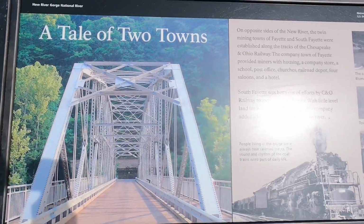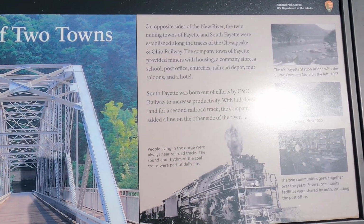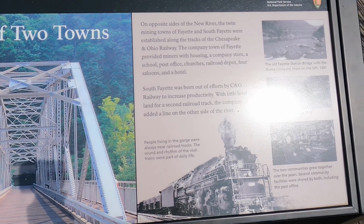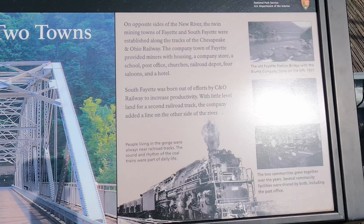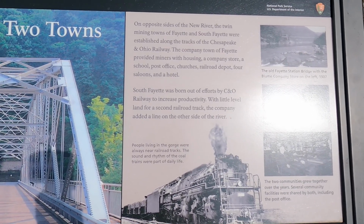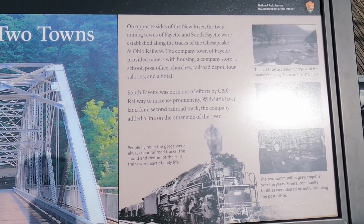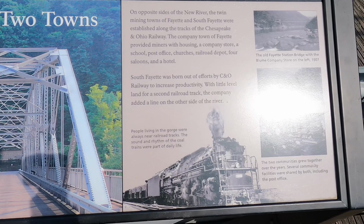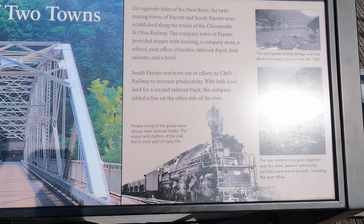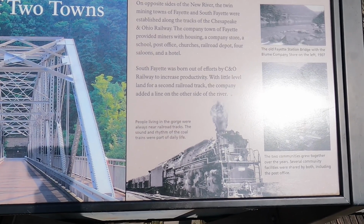A tale of two towns. On opposite sides of the New River, the twin mining towns of Fayette and South Fayette were established along the tracks of the Chesapeake and Ohio Railway. The company town of Fayette provided miners with housing, a company store, a school, post office, churches, a railroad depot, 4 saloons, and a hotel. South Fayette was born out of the efforts by C&O Railway to increase productivity. With little level land for a second railroad track, the company added a line on the other side of the river.